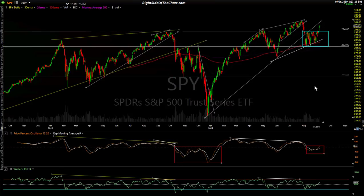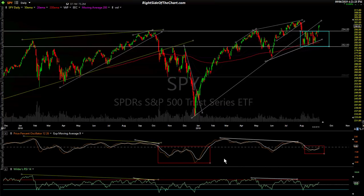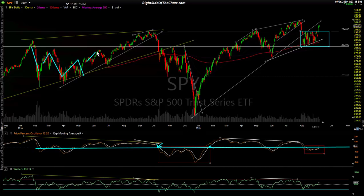On the daily chart, we have the trend indicator, the PPO signal line, the 9 EMA, still below the zero line. That's one trend indicator. It's not a perfect one, but it does a pretty good job of capturing the big trends. When you cross below the white line, it tells you you're in a downtrend at that point. And when you cross back above and the line is above the zero line, this dotted line here, the trend is bullish.